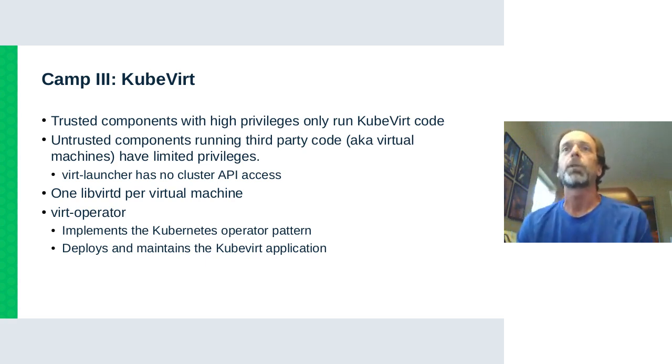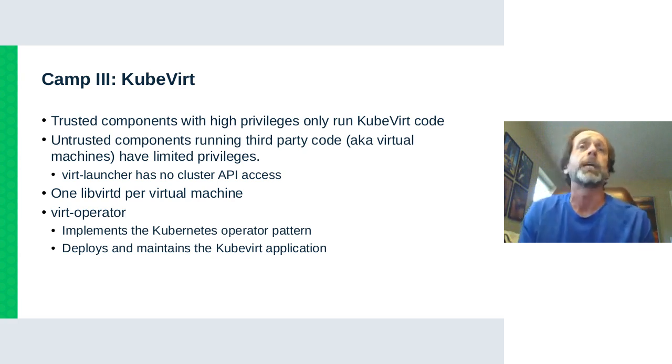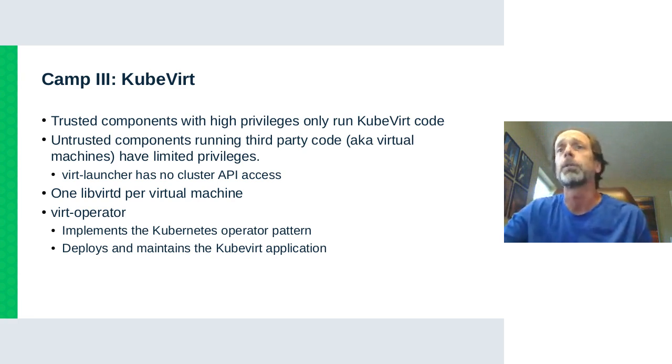And all other components are trusted, but it doesn't mean they have free rein of the cluster. The components only have access to the APIs and resources that they need. For example, I already mentioned virt-handler needs cluster access to VMI resources to update their state and to orchestrate lifecycle changes. But it doesn't need access to do any pod operations. So it doesn't need to create or delete pods, so it has no access to the API group providing pod operations.